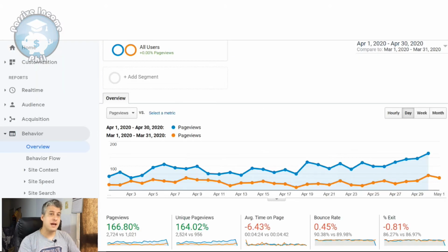So if we look at the traffic for site 3, again, you can see this is April compared to March. In April, I got 2,724 page views compared to 1,021 page views in the previous month. So it's gone up by about 166%. So this is definitely growing. And it doesn't seem to have been affected by the pandemic. Although this is a service niche and not a hobby niche like site 1, it seems to be really growing.